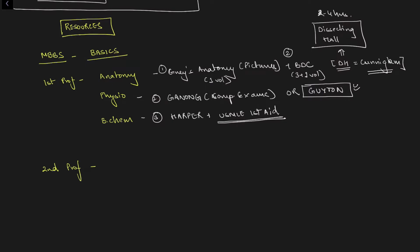Coming to second prof, the subjects are patho, micro, then pharma, and forensic. Right, forensic, there are many books, Reddy, Parikh. Just go with what your college seniors tell you, because it will help you with the exams as well.